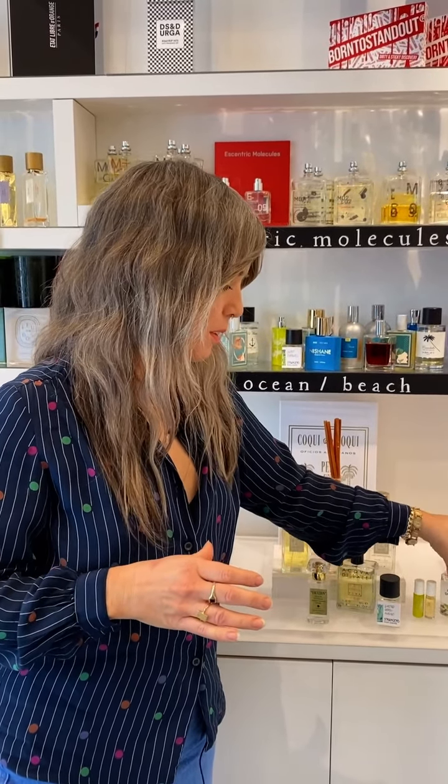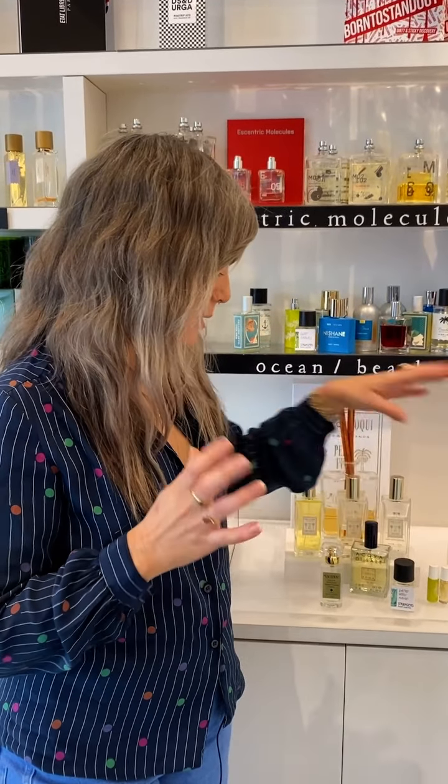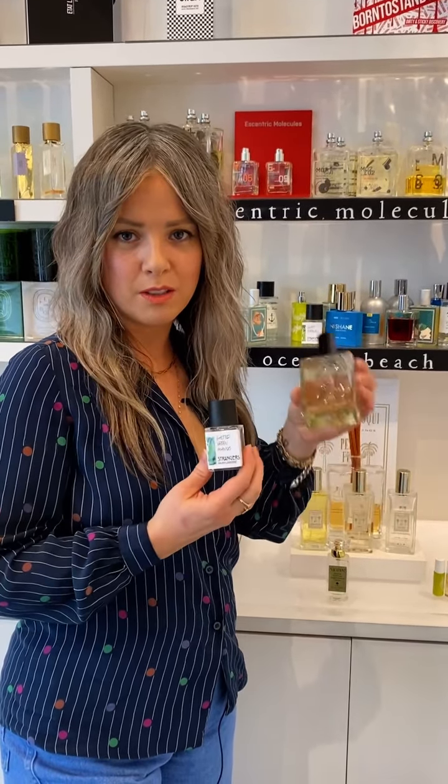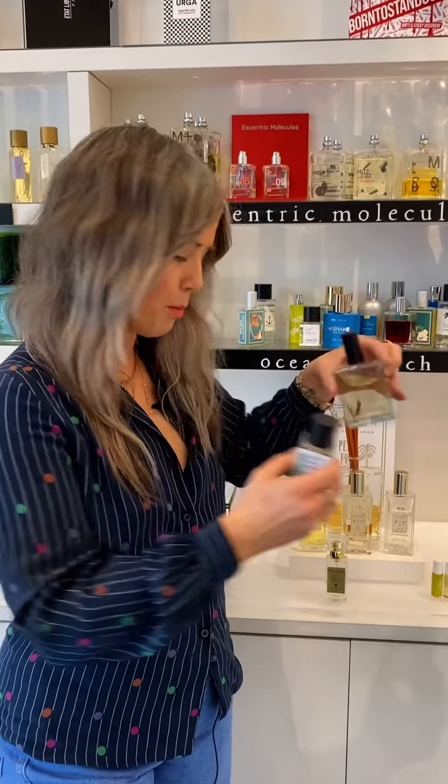Maybe a little more citrus, but still floral, like Neroli Orange, that has a beautiful ylang ylang underneath the orange blossom. And then maybe something else a little bit salty, a little bit more like the actual sea, Acqua di Sale by Profumum or Salted Green Mango, to give it a little bit of balance with those tropical florals.